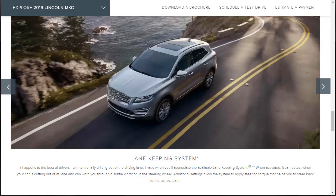Another available driver assist feature is lane keeping system. It sounds exactly what it is. If this system's on, it'll help keep you in your lane. If it thinks you're drifting out of your lane unintentionally, it can warn you through a subtle vibration in the steering wheel. All right. Additional settings allow the system to apply steering torque to help steer you back. So it's actually even an active system. So it can even steer you back into the lane. So that's the lane keeping assist system. It's also an option. It's not standard on the vehicle.